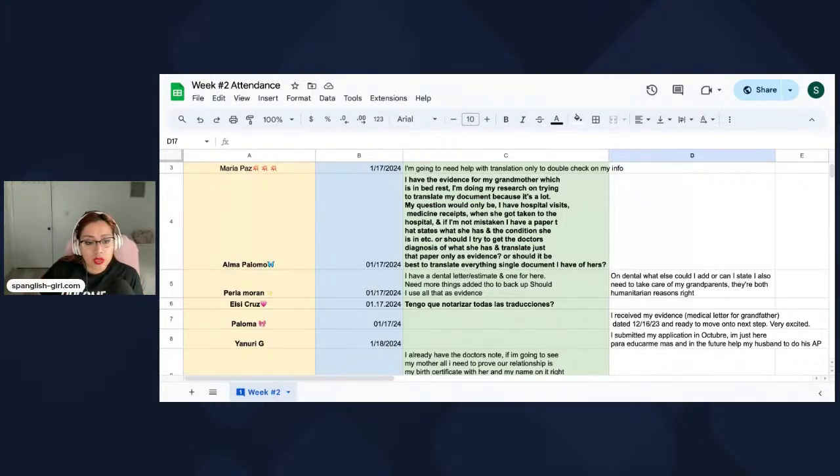So it's just up to you if you want to, le quieres echar más crema al taco, or if you think that that's enough. It also depends what type of document you have. If you feel that it's very weak and it doesn't look like a humanitarian reason and you want to add a little bit more evidence, you can also do that, okay?